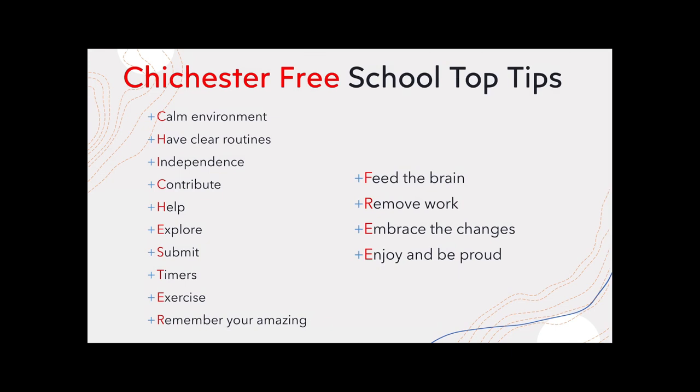They are the Chichester Free School top tips. So there we are. There are our Chichester Free School top tips. I hope you can take something from them, and I really hope to hear if you've got any more tips, please let me know. I would be more than happy to share them with everybody else.